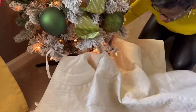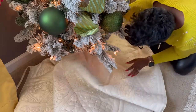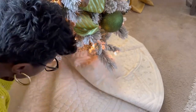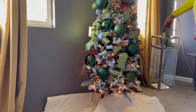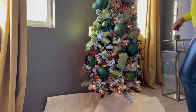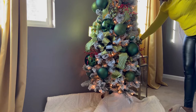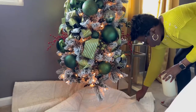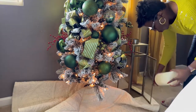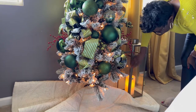While you are taking the time out to make sure that all of your holiday decor is beautiful, and that your tree is gorgeous, do not forget the bottom of the tree. Don't forget to dress the bottom of the tree as well. Don't neglect this area. You don't have to do the most, but a beautiful tree skirt or some type of gorgeous blanket, or think outside the box and use a tablecloth. If you have a sequined tablecloth, you can use that. And then just add little elements to the bottom of your tree.